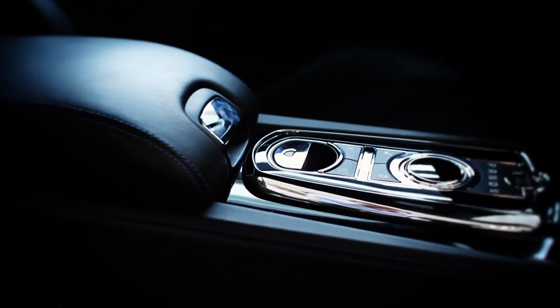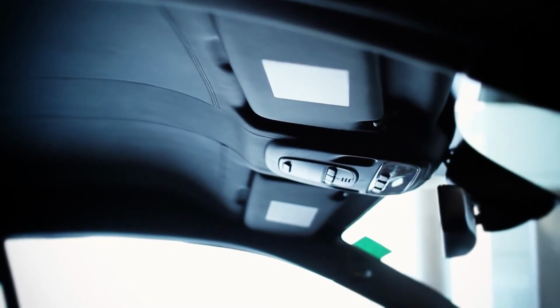The XKRS is an embodiment of pace and prestige. It's a fantastic ride. You're not going to see another one really on the road either. So for all of those who want a very limited production car, this is the one for you.